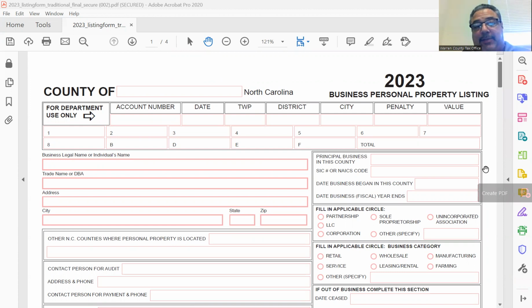I'm sorry, I didn't hear the last part. This is for the calendar year for 2023, correct? Okay. That is correct. Okay. So this form, you said it's a form from the state. It's not a county form. Is it mailed out to businesses? Do they have to go get the form themselves? How do you handle businesses during the listing period getting the form?